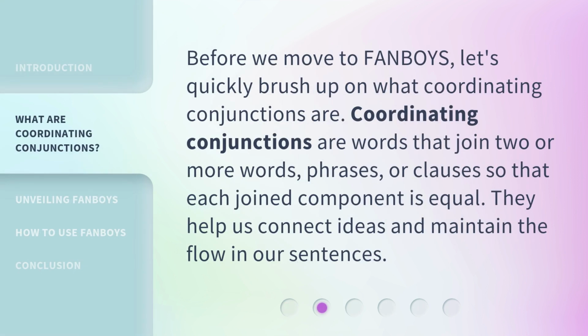Before we move to FANBOYS, let's quickly brush up on what coordinating conjunctions are. Coordinating conjunctions are words that join two or more words, phrases, or clauses so that each joined component is equal. They help us connect ideas and maintain the flow in our sentences.